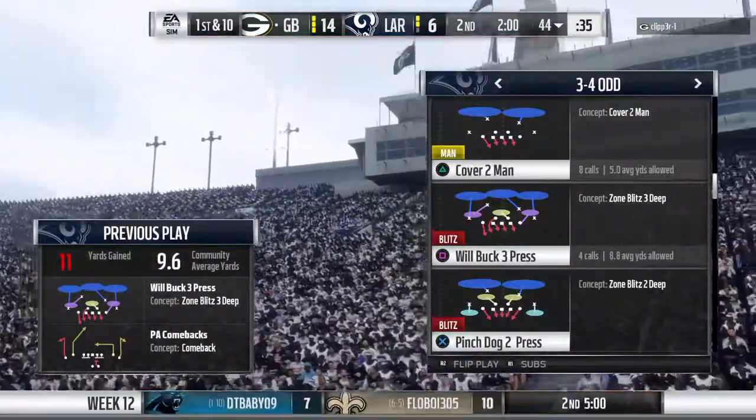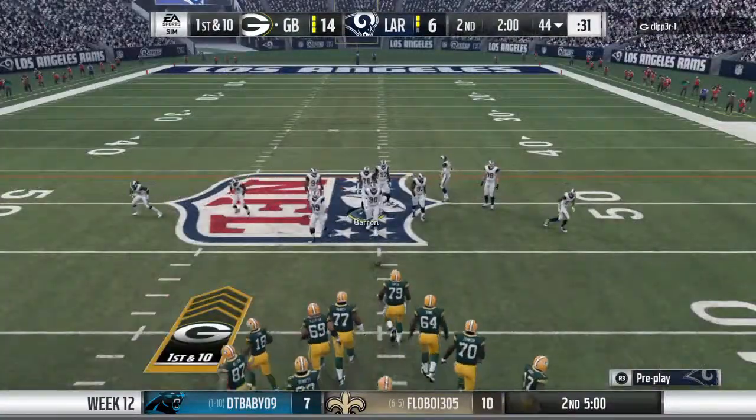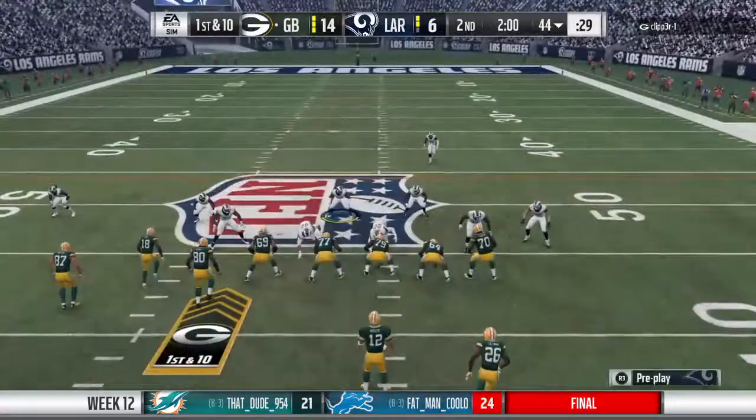2 minutes to play here in the 1st half. We're back to the City of Angels after this timeout.